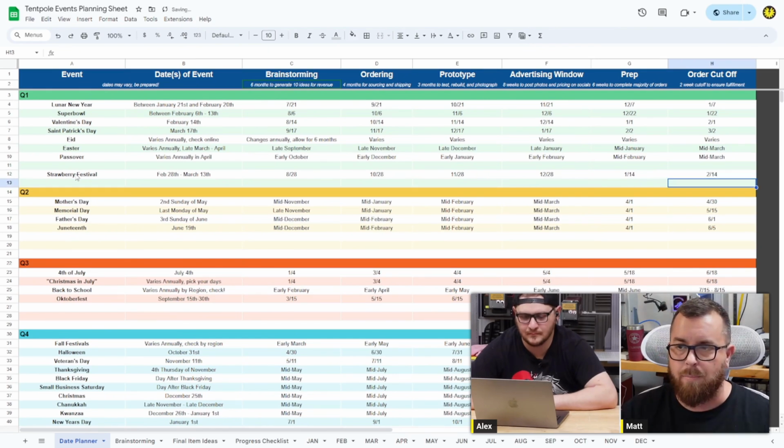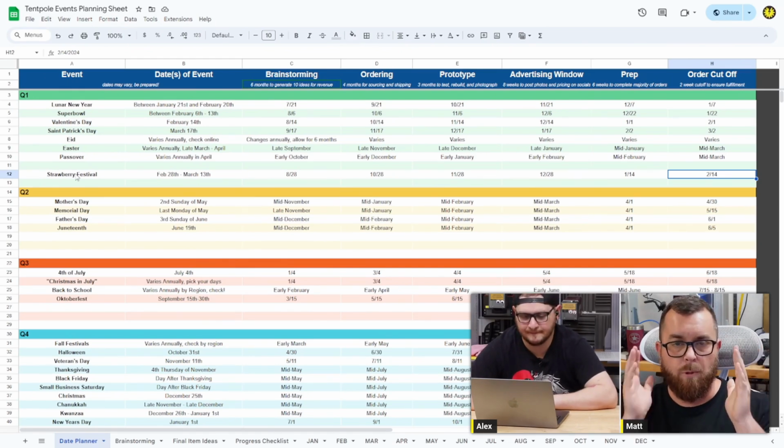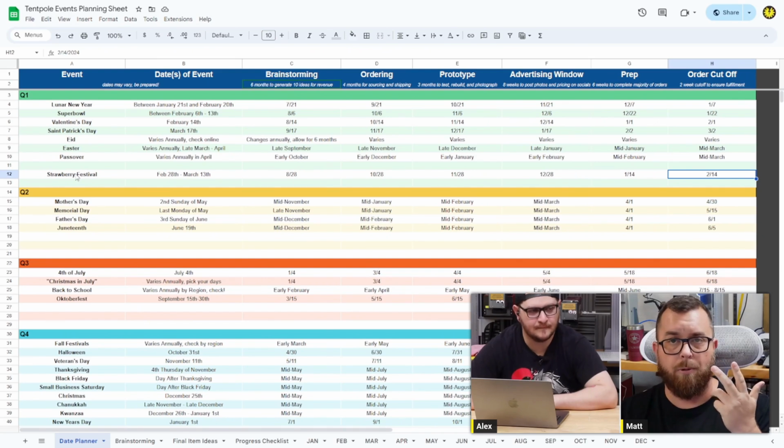So the last thing is making sure that I have a 2-week cutoff. And so if I look at this, 2/14 puts me exactly 2 weeks before February 28th. That's when I should be wrapping up and or doing maybe just local, right? So things where I've delivered them to my shops, and then maybe doing the onesie twosies for people who are coming in at the last minute. As quick as that, we were able to figure out what was my event, when were the dates of the event, and from that figure 6 months lead time, the ideas for the product, the ordering, when I should be prototyping and advertising, prepping, and then finishing it up.